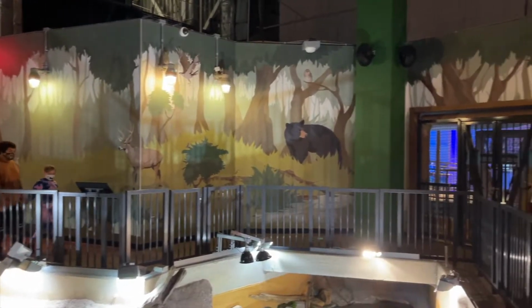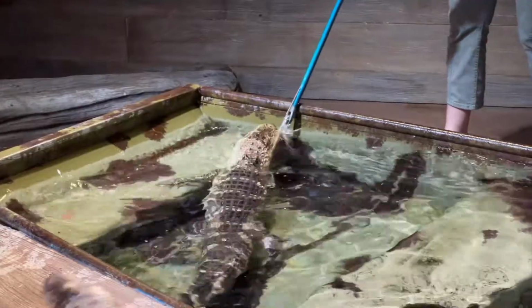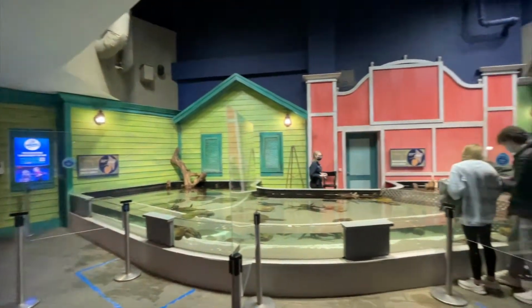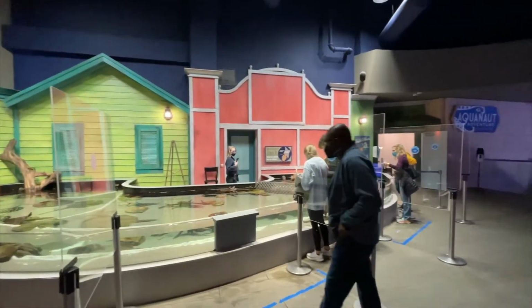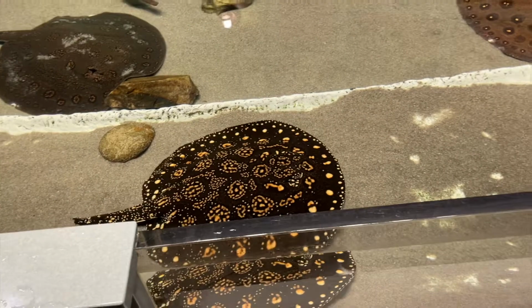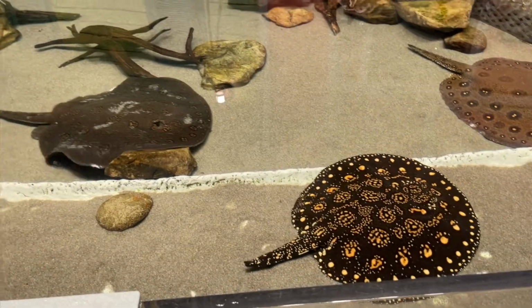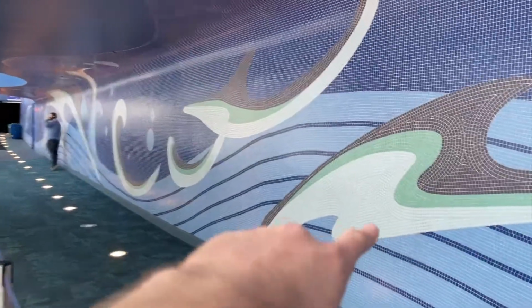That exhibit was so cool too, and we lucked the heck out and got to see the gators being fed, which I have not seen in a while. Really cool. Right by the National Park exhibit is a little touch tank with some stingrays. Oh no, it's going away. Oh my gosh, man. Now we're heading to the dolphin show. Is that the SeaWorld logo?